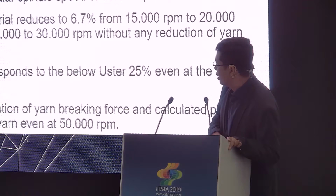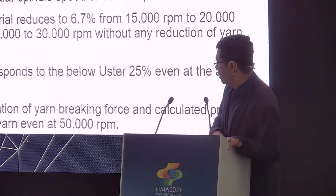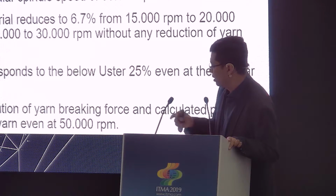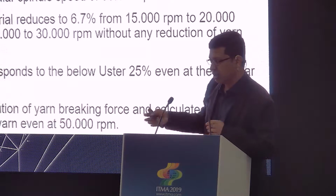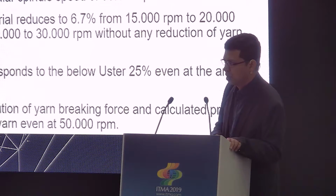And the yarn strength, as I have told you, was reduced for the conventional ring yarn to some extent, but the SMB yarn retains the yarn quality, even at the angular spindle speed of 30,000 RPM. The evenness test has also been investigated. And in the last slide, I have shown you the comparison of the normal distribution between the yarn strength and the process yarn tension, which also gives us the possibility to increase the speed much higher.